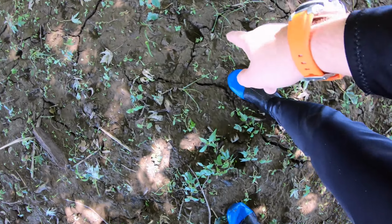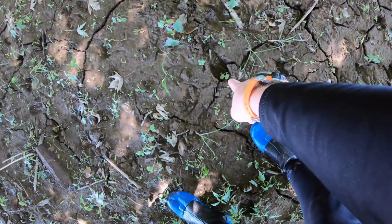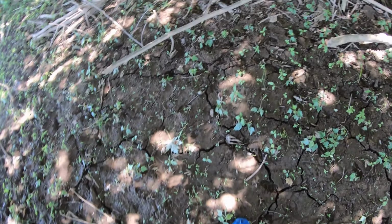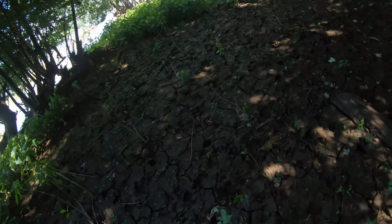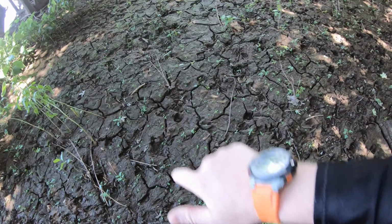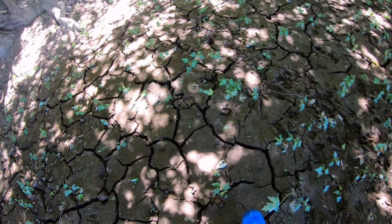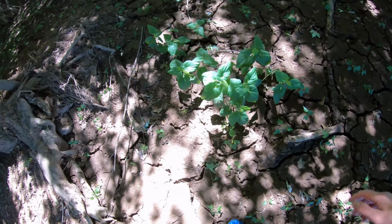I'm seeing some deer tracks here. Right there. Yeah, these are deer tracks. I'm pretty sure. So maybe there's some deer up in here. Yeah, they're everywhere. Look at this. This whole area is covered. Look at the way the mud is cracking and drying here.